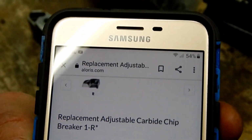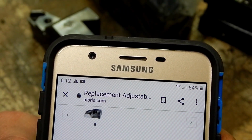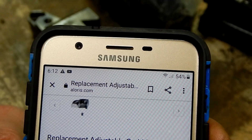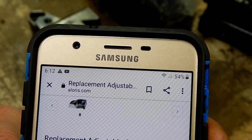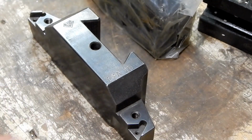Oh yeah. The price on the chip breaker, which is part number 1-R for the right hand one and 1-L for the left hand one, so you need one of each. On the Aloris website, they're $29.70 a piece. So round that up to 30 bucks. And then the shims, 40. Needed for both sides, that's 80, and we still haven't bought the little screws.